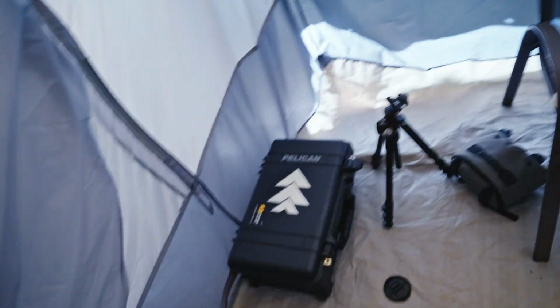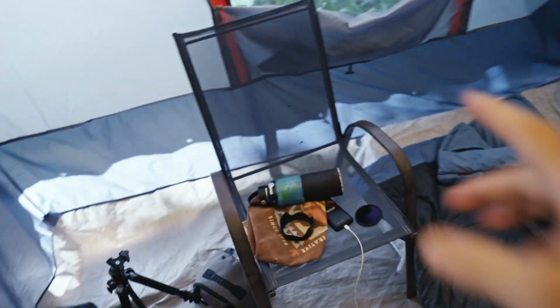And then we got my camera gear in there, a chair that just sits outside, and I brought it in here so that I can protect myself from the mosquitoes. Sitting in this tent is usually what I do after like 5 p.m. because the mosquitoes come out around then, even earlier. They're coming out right now, and so sometimes I just chill on this chair and watch some movies or something, play some games on my phone or my Game Boy.